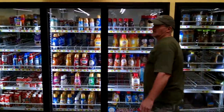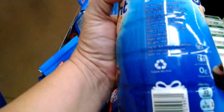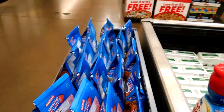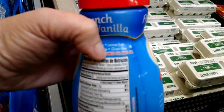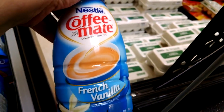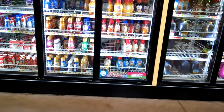Dairy case now, we're going to look at some coffee creamer alternatives. This is my absolute favorite, the Almond Joy by International Delights. It's gluten-free, you can see right there at the top, gluten-free. It also does not contain any soy. So these are for you folks who have lactose intolerance or dairy intolerance. The Coffee Mate also now is labeled gluten-free, which I was surprised to see, but the main ingredient besides water and sugar is soy oil. So I have not used this brand in 10 years because of the soy. So anyway, for me, it's International Delights.